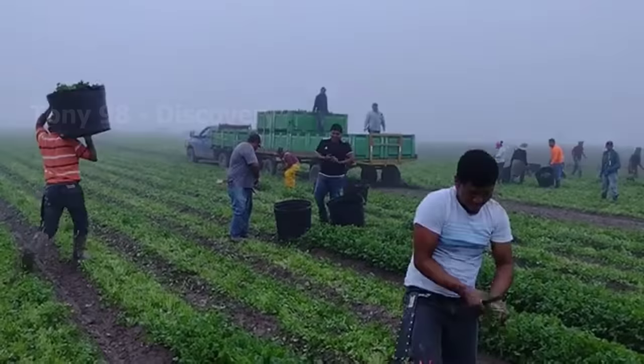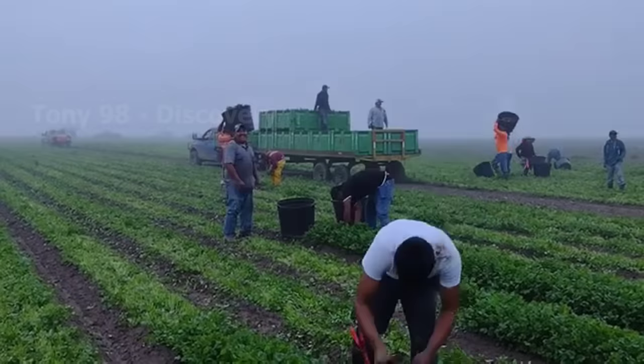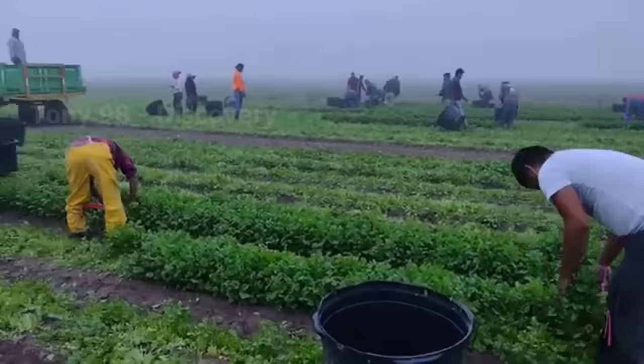And here's what's going on at a coriander farm in Texas. Dozens of these workers will cut the coriander and bundle it into small bundles. It will then be loaded onto trucks.